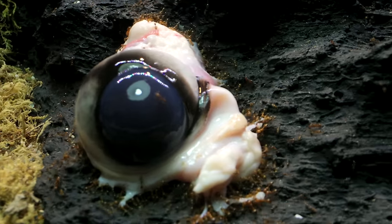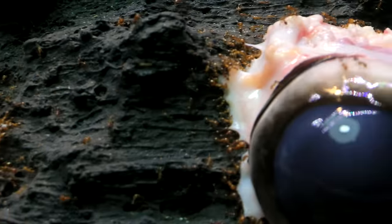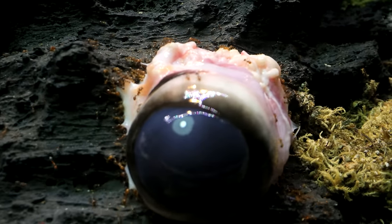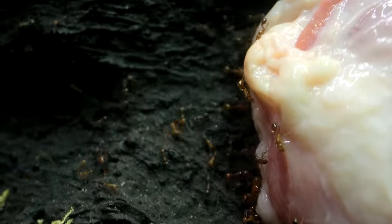I love that the ants seem to be thrilled about these new eyeballs, despite already having two chicken feet. It comes to show you how hungry the fire ant colony really is. It's no wonder these colonies get so big and dangerous in the wild.